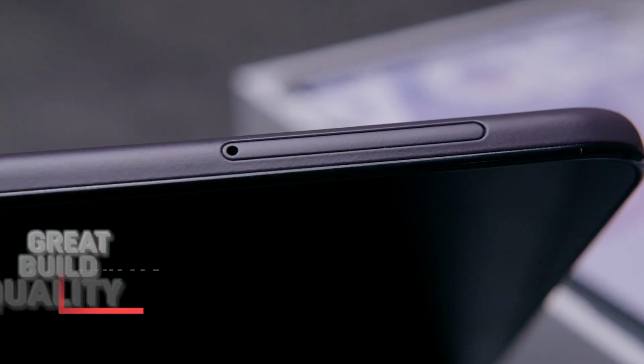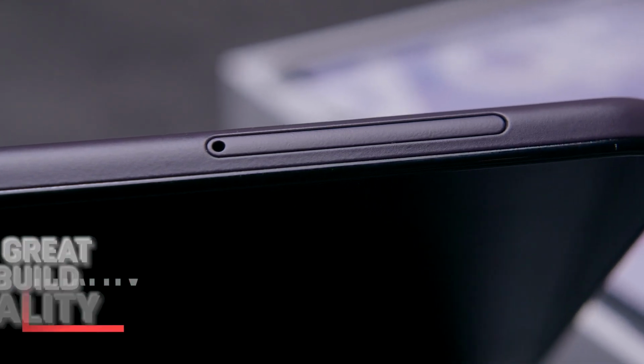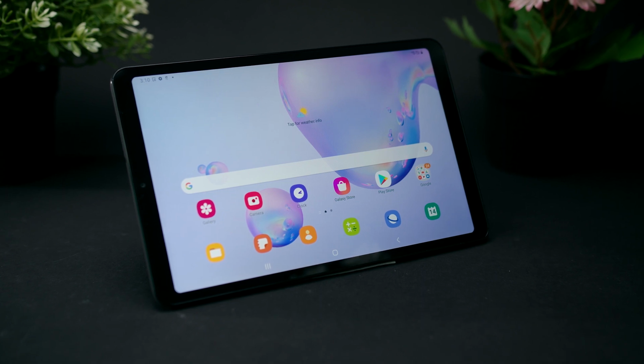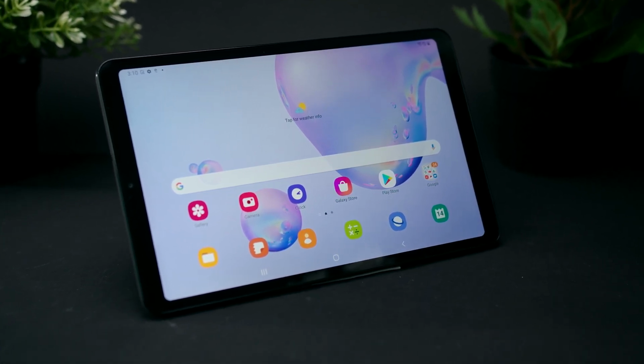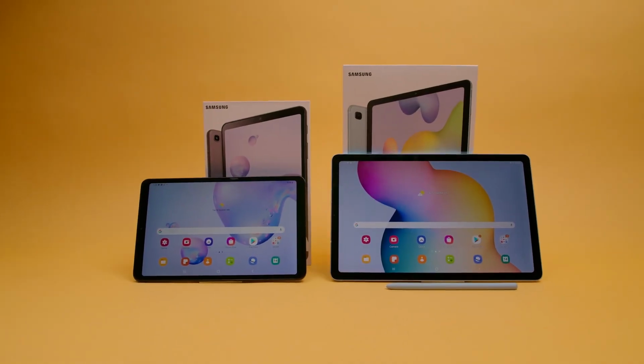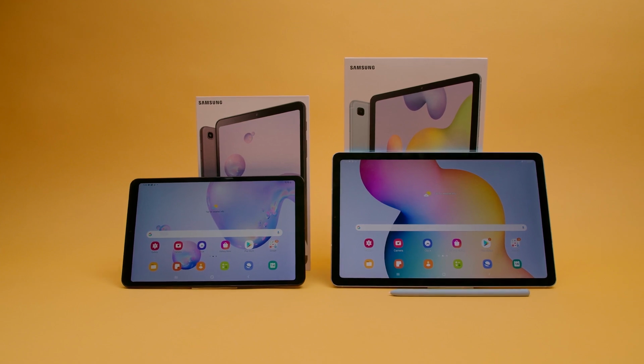The build quality follows Samsung's reputation for solid builds. It features a premium lightweight metal design, giving its 1920 by 1200 pixel resolution, 8.4-inch display a sleek home. It would have been great to see an OLED display panel in here like its more expensive siblings, but we found the LCD panel was still great.